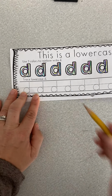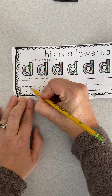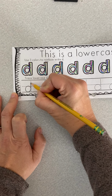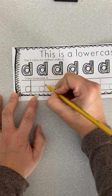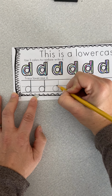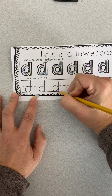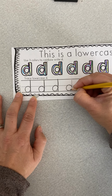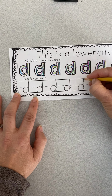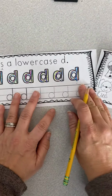And now we're ready to write our lowercase letter D's, and it starts down here where it connects. We make a C, connect straight up and straight back down. And we're going to do that every time with our pencil. And we have to make sure we go all the way to the top and all the way back down to the bottom every time. Do that for all of those.